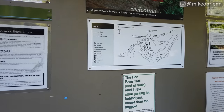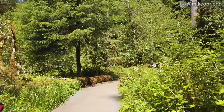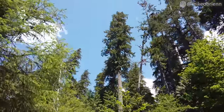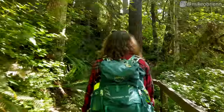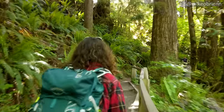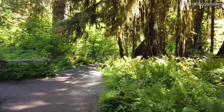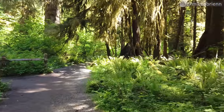Now this is one of the most famous hikes you might have seen. Whenever you look up Olympic National Park, you're almost definitely going to see a picture of the Hoh Rainforest, specifically Hall of Mosses, where you see the classic tall evergreens covered in mosses, because the Hoh Rainforest is a very, very rare ecosystem, being a temperate rainforest. You don't really see many of those around, and they get 12 feet of rain every single year, so make sure you're going during the dry season.